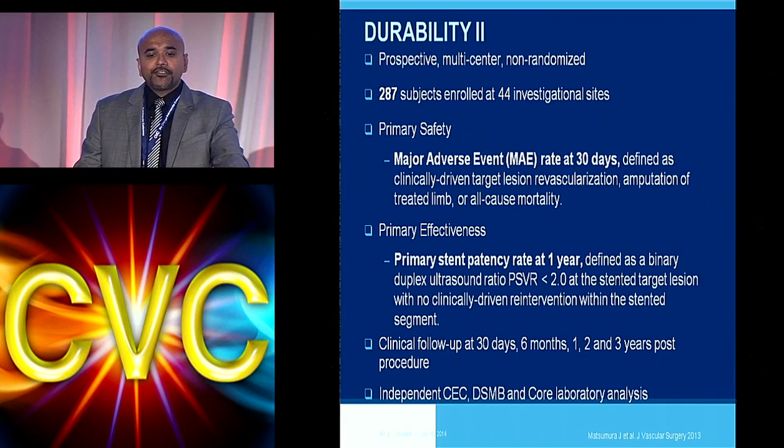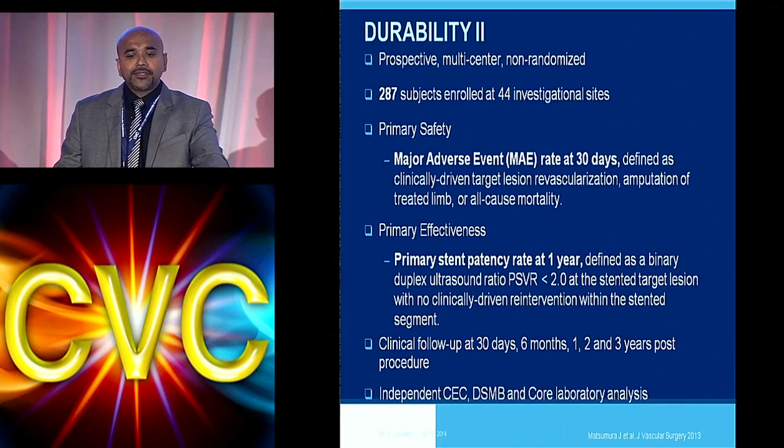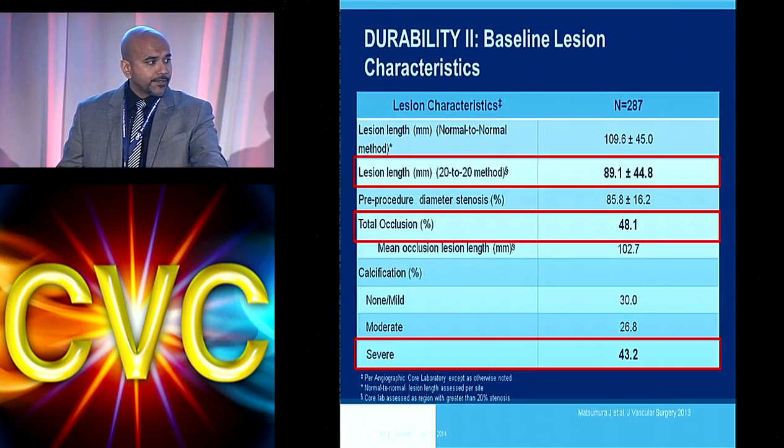And then clinical follow-up at 30 days, 6 months, 1 year, 2 years, and 3 years post-procedure. What's great about the study, even though it was non-randomized, was that there was an independent clinical events committee, a data safety monitoring board, and core lab analysis for the results.